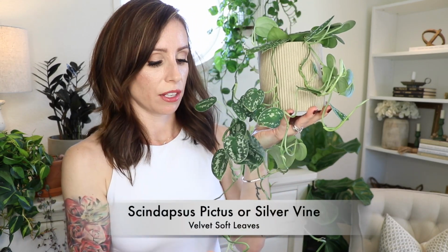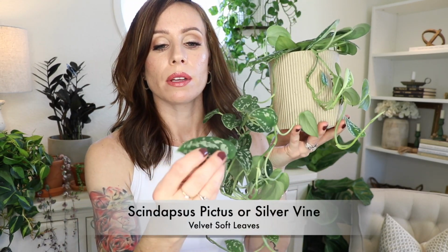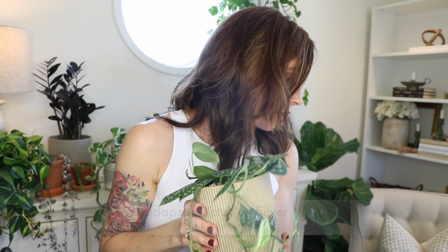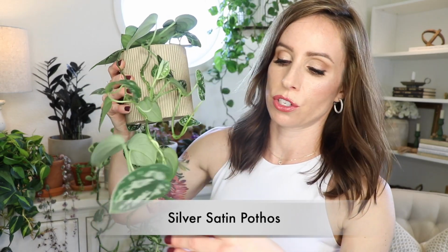And guys, I'm not an expert. In fact, I have questions about this one that I'm probably going to need to research because I'm like, is that a root or is that a piece of mulch? I'm not sure. But this particular one is so unique. The leaves are velvety. Let me see. I wrote it down. I always forget the names. This is a silver satin pothos. I believe it's called some other things too sometimes.